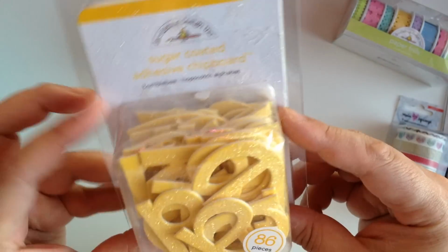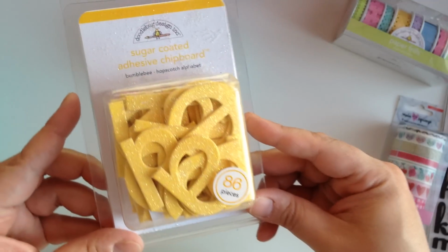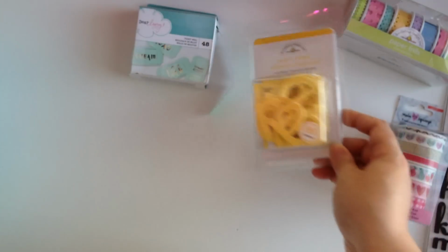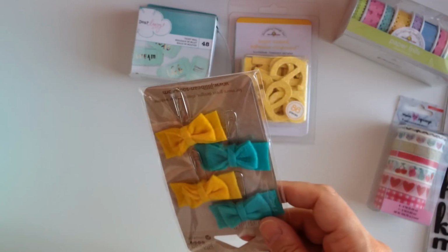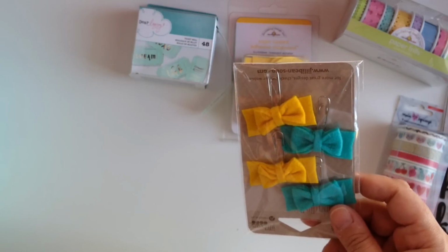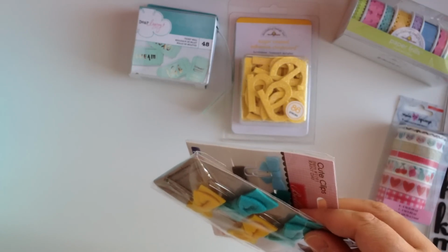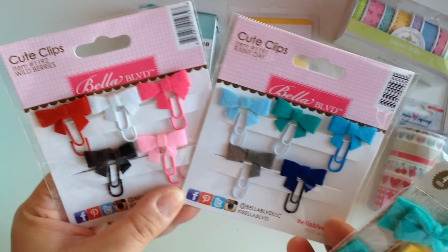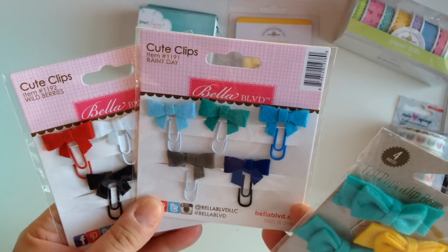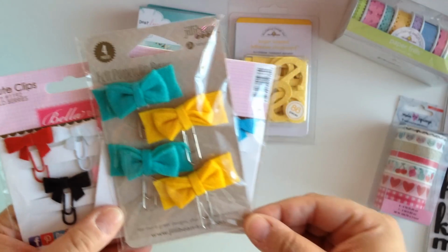And then I got these. These are sugar-coated adhesive chipboard. Look at that yellow, you guys. Oh, obsessed. And then I got a few packs of these. Let me see. I think I got 2 packs. Or maybe 3. Because these are good to gift in Happy Mail. So I got 2 packs of the little cute clips. Little wild berries, and this one is Rainy Day. And then I got this one that's Jelly Bean felt paperclip bows.